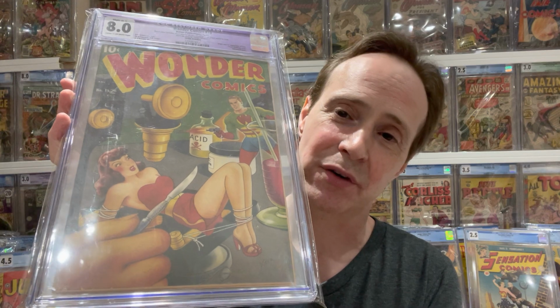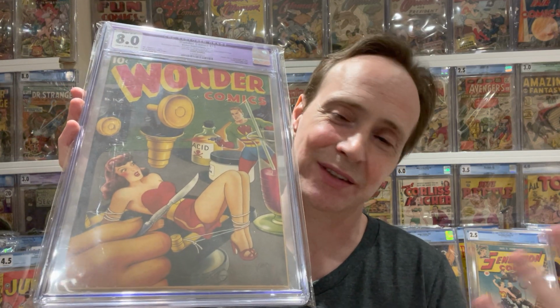It's a bondage cover. It's girl in the red dress. It's just got so many things going for it. It's also the first appearance of Tara, who's a character from Wonder Comics. And this is from 1947. It's in a high grade, but it's restored. Now, if it was unrestored, it would be a much more expensive book.